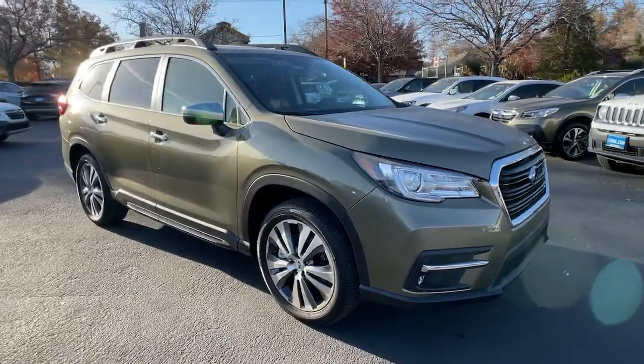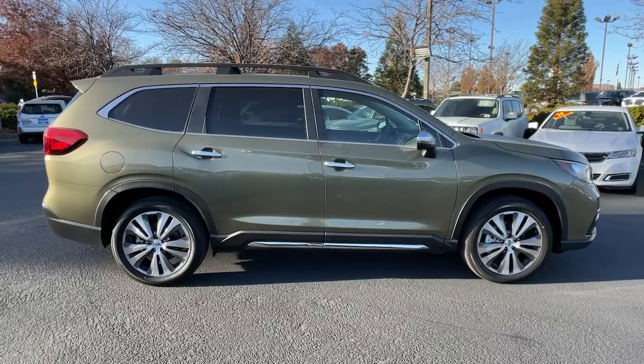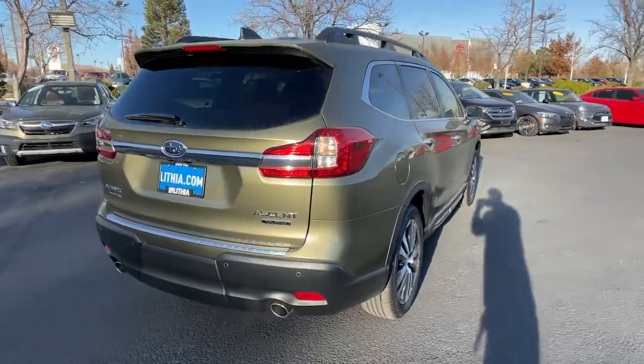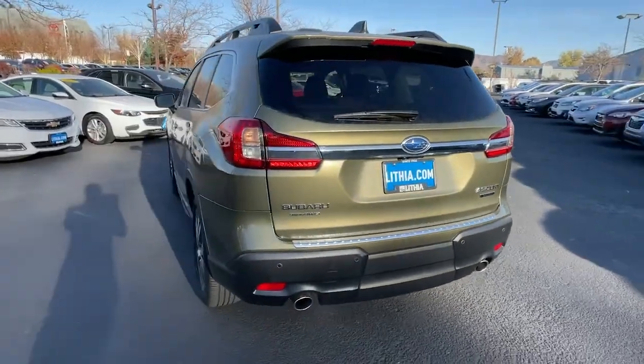Here is a wonderful 2022 Subaru Ascent. Here's a stylish and versatile Ascent that's ready for your family adventures. Smooth and capable, this spacious three-row SUV packs the features you need to keep your crew safe, comfortable, and entertained.